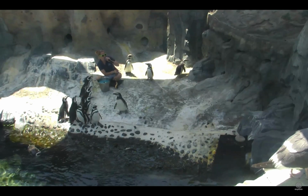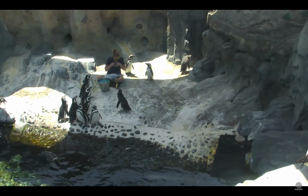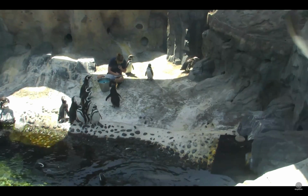We've actually had 13 chicks hatch here at the Aquarium of the Pacific.